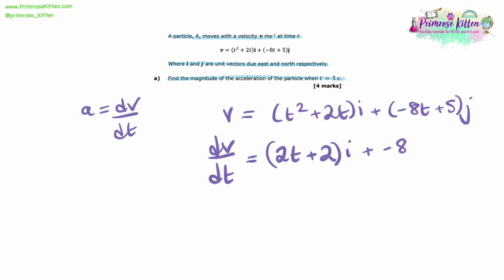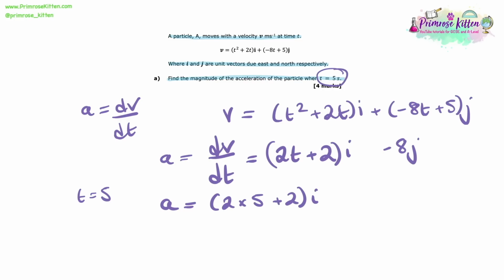Now for the j components. Minus 8t differentiates just to minus 8, and the 5 just goes away. So here we're left with minus 8j. Don't forget the i and the j components. Here though, we're being asked specifically for the magnitude of the acceleration when t equals 5 seconds. So let's make that substitution of t equals 5 seconds. So a is equal to (2 times 5 plus 2), and that's the i component, and then minus 8j. That simplifies down to give us 12i minus 8j.